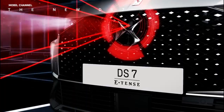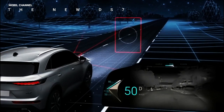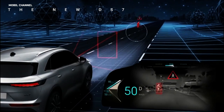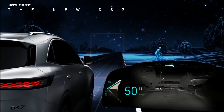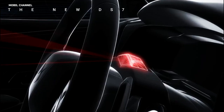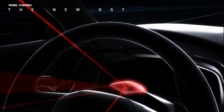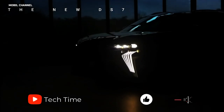New DS7 E-Tense 225 has a PureTech 180 petrol engine and a 110 horsepower electric motor fitted to the 8-speed automatic gearbox, with a two-wheel drive transmission. New DS7 E-Tense 4x4 300 and DS7 E-Tense 4x4 360 introduce a four-wheel drive transmission with a PureTech 200 motor as well as 110 horsepower and 112 horsepower electric motors on each of the axles. The 360 model is tuned by DS Performance. A 130 BlueHDi power unit will also be available.